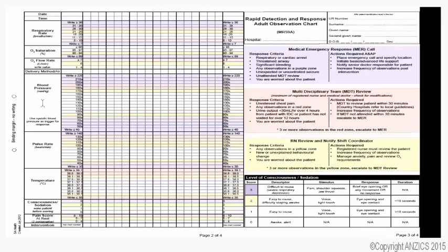But for us, if you're in a yellow zone, you get a nurse to have a look at you. If you're in a slightly higher zone, you get the home team to come and have a look at you. And if you're in an even higher zone, you'll get the MET team to come and have a look at you. And these are all mandated escalation responses. So now if we use this chart, this tool, automatically our definition of afferent limb failure is broadened because we have a number of escalation responses.